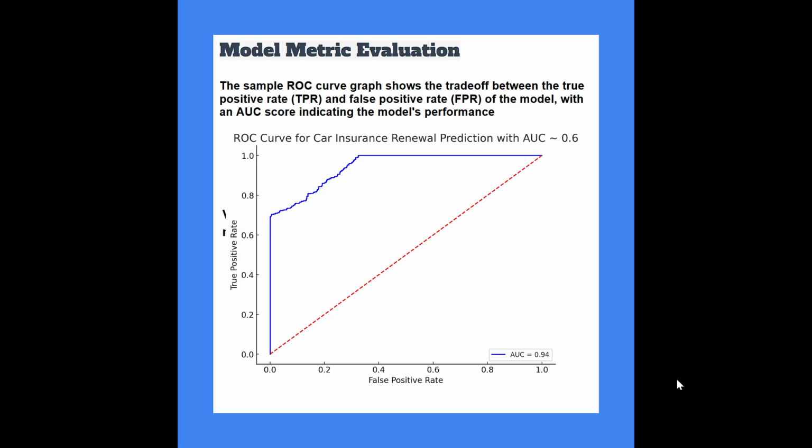As for demonstration purposes, we do not have too much data to work with. Ideally, a high AUC score above 0.5 indicates a good model. Anything below 0.5 suggests room for improvement, as this is slightly worse than random guessing.